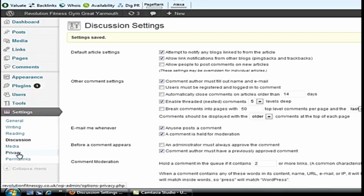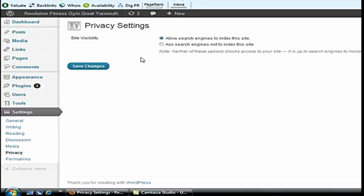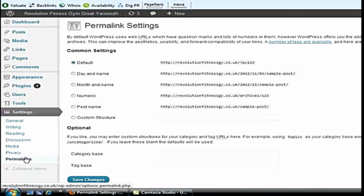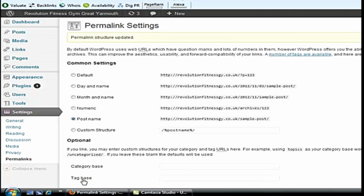Right, next we'll go down to privacy. Allow search engines to index the site. Okay, save changes, make sure that's definitely on, because otherwise you won't be getting any search engine traffic whatsoever. And this one, they've actually changed. WordPress did an upgrade a while back where they've automatically got a post name, so you want that. So save changes.